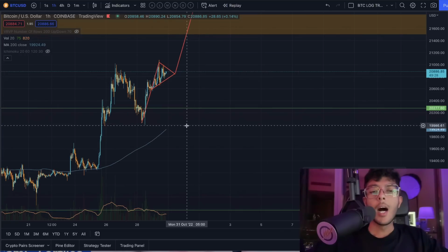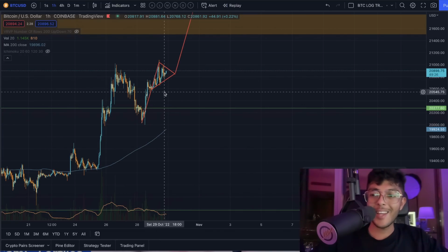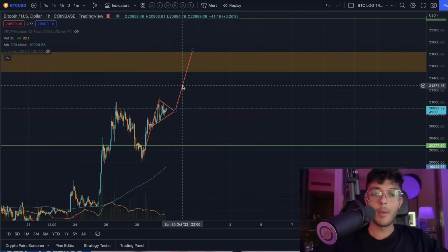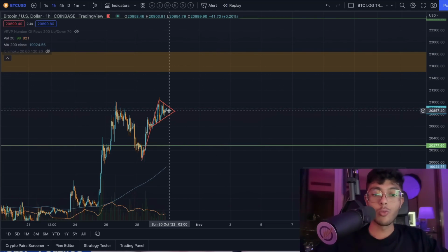Given that we did fall down to that 0.382 level right there, and to see that we're now, again, just hanging around at this resistance level is exactly what we need to see to tell us that this market may actually have a little bit more juice left in the tank to potentially make this rally to the upside. So I think that's actually really, really cool.